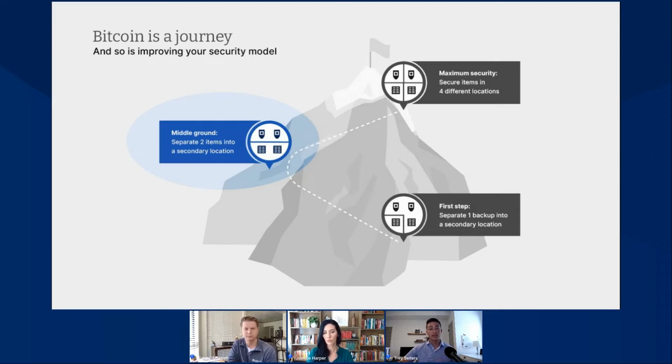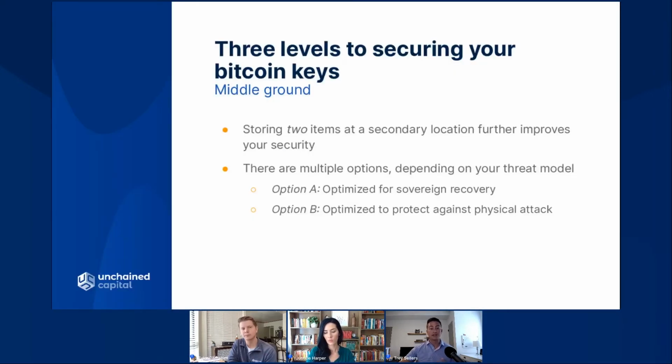So we're actually going to take another step here to separate 2 items into that secondary location instead of just one. There's a little bit of nuance here that we have to consider when we are separating 2 items into a secondary location as opposed to just one, which is pretty straightforward. When we're storing 2 items at that secondary location, there are some optimizations that we have to consider. In option A, we're optimizing for sovereign recovery. And I'll go into exactly what that looks like, but keep that concept in mind. In option B, we're actually optimizing for protecting against any physical attack. This is often called a $5 wrench attack, and we'll dig into that a little bit further.